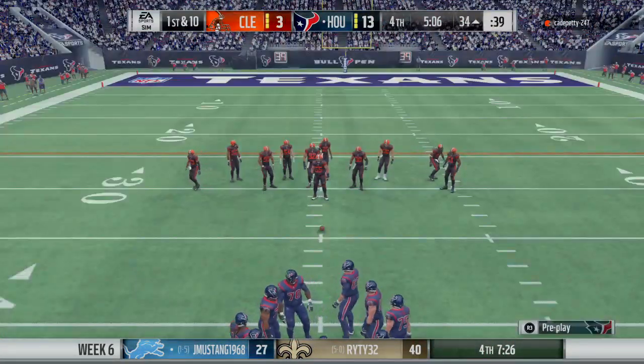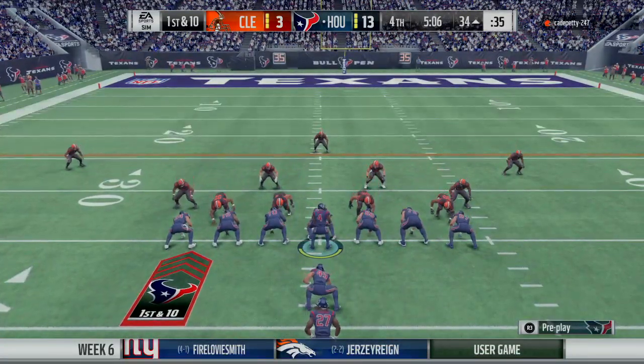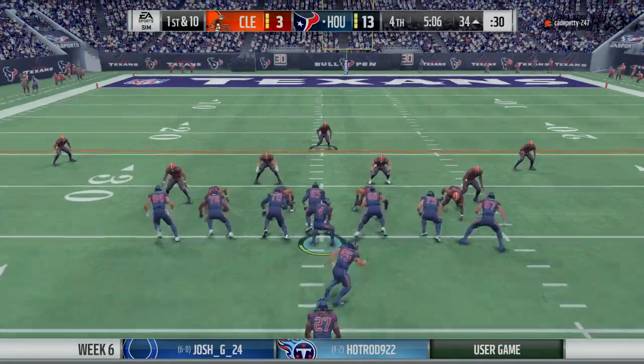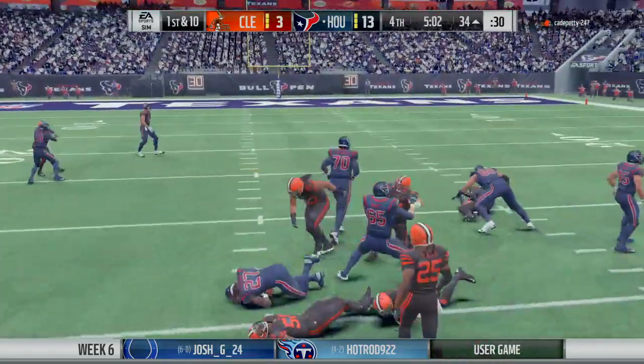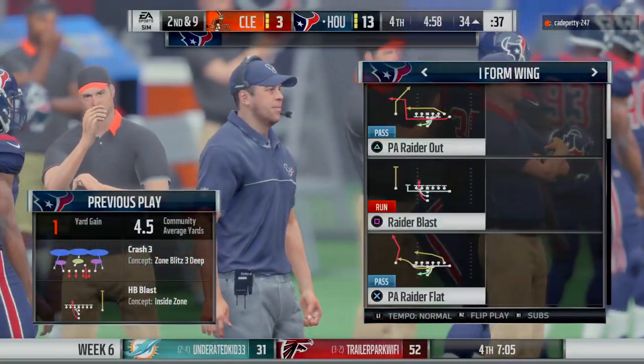And the 8th play on this drive coming up. Here we go. Ryan 38. Watson hands this to Foreman. Just a yard on the pickup there, and it'll bring up a 2nd and 9.